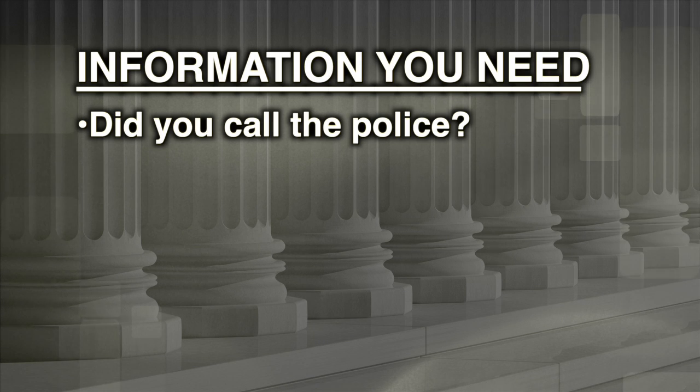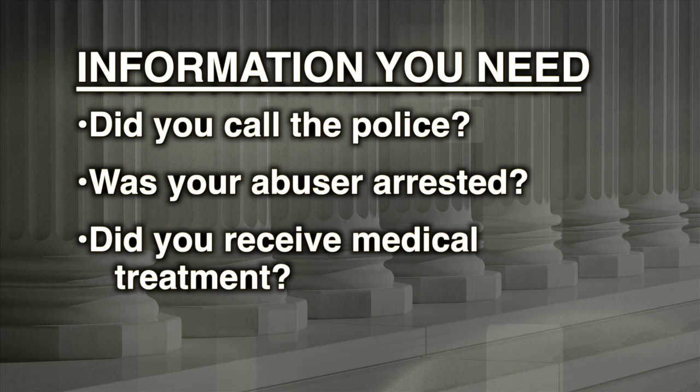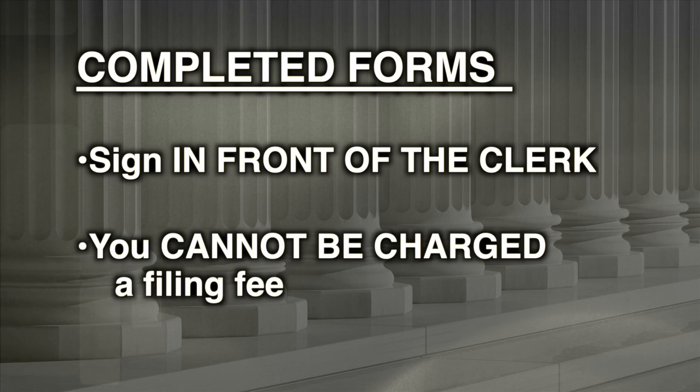You will also be asked if you called the police, if the abuser was arrested, and if you received medical treatment. Once you have filled out the forms, give them to the clerk and sign your name in front of the clerk. Remember that the clerk cannot charge you a fee to file for the order of protection.